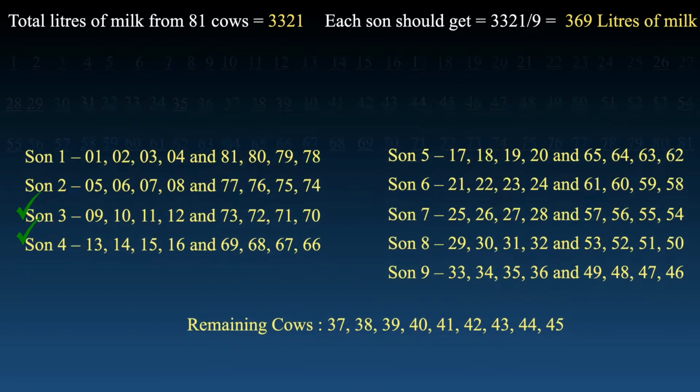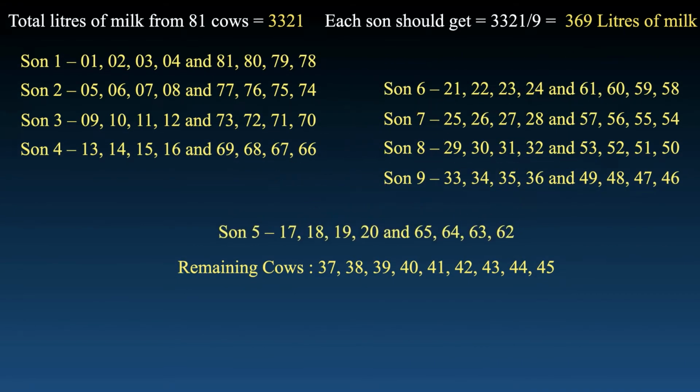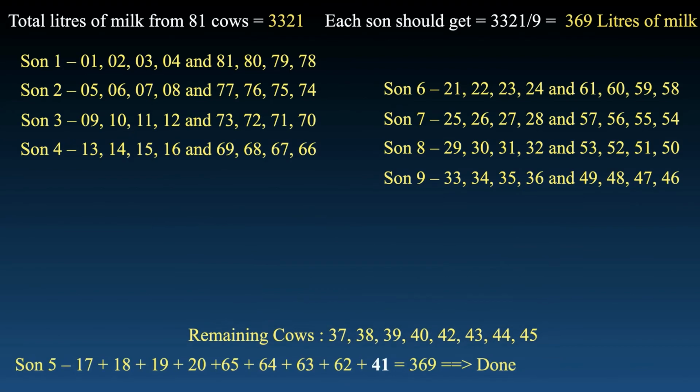So 41 is the 5th in the sequence. Let's give 41 to the 5th son. Now he has 328 plus 41, which is equal to 369. He is sorted. Now there are the other 8 sons who require an additional cow in order to satisfy the condition.